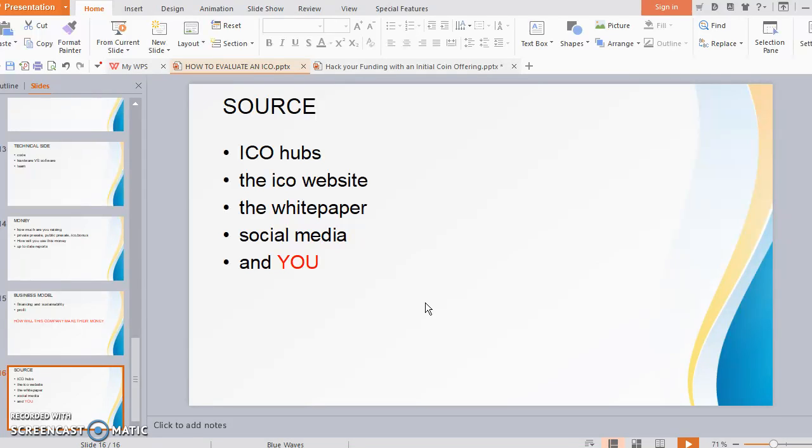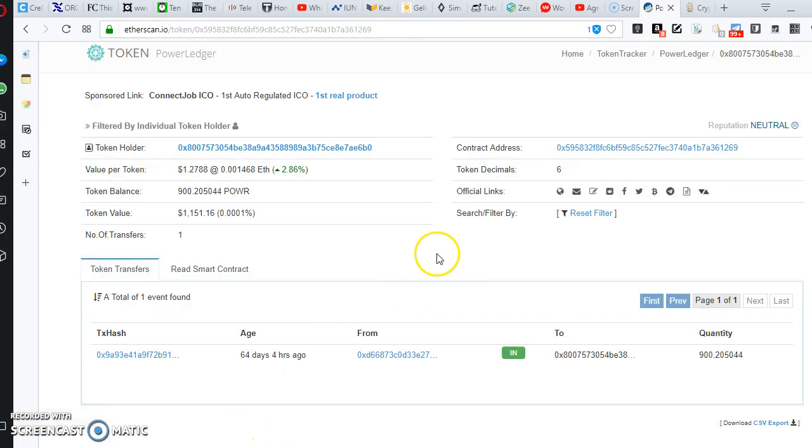Now, the last one, after you've been able to use all of or some of these things to actually evaluate the issue if it's actually worth investing in, we will now be talking about how you avoid certain mistakes when you are actually investing in an ICO.